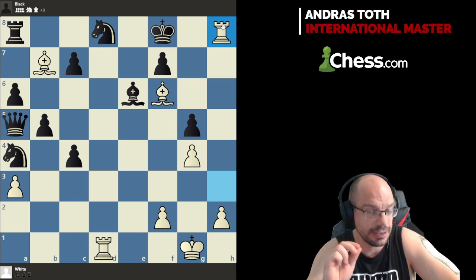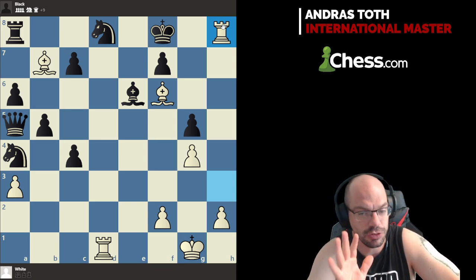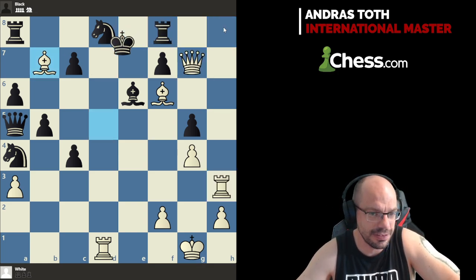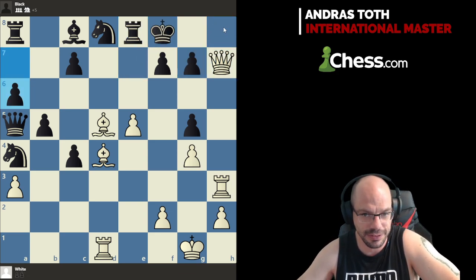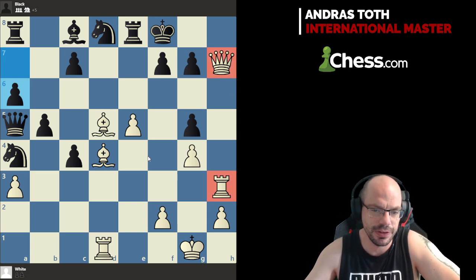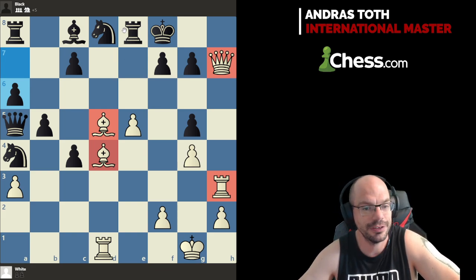Did white see this when they played knight g5? 100% not. I can guarantee you that. But they did see the position until bishop takes d5, and their evaluation was that this attack absolutely must break through given the number of attackers versus the non-existent defenders. This just has to work.